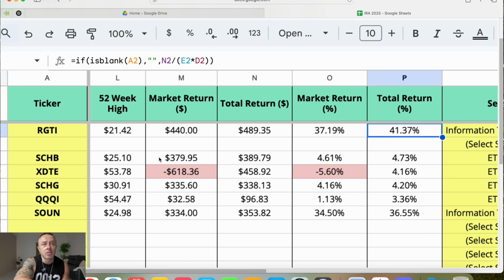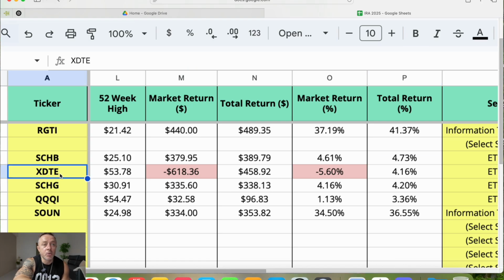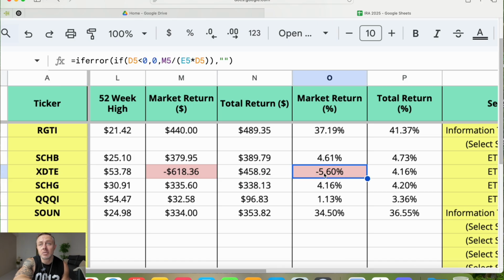SCHB, again, the market return and total return are positive. It's a 4.73% total return. This does have a dividend, but it's a very small one, and it pays quarterly. XDTE is my weekly paying ETF, pays me money, income every single week, like a 25% yield or something like that. Total return is positive, but the market return is negative. But it's a 4% total return, and this is where I get some income to buy stuff every week.